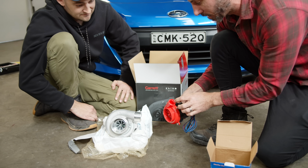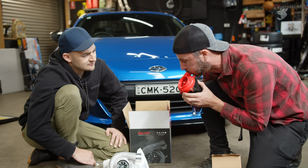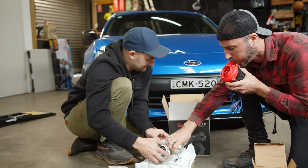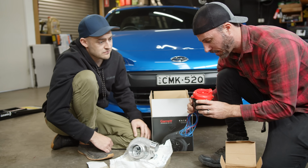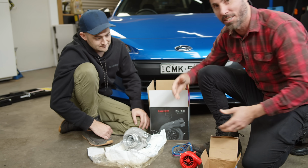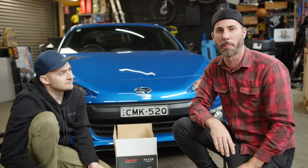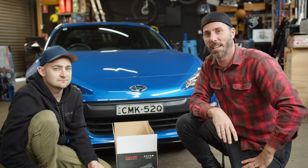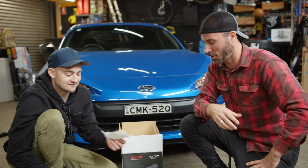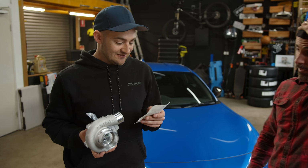So the only difference is that this part's completely covered. Doesn't it blow the air out there? Anyway, look at that. Technology's come a long way. So today, we're going to install that and prove to you why turbochargers are now unnecessary. Obsolete, Martin. Electric cars are huge. Electrons. Electric turbos.